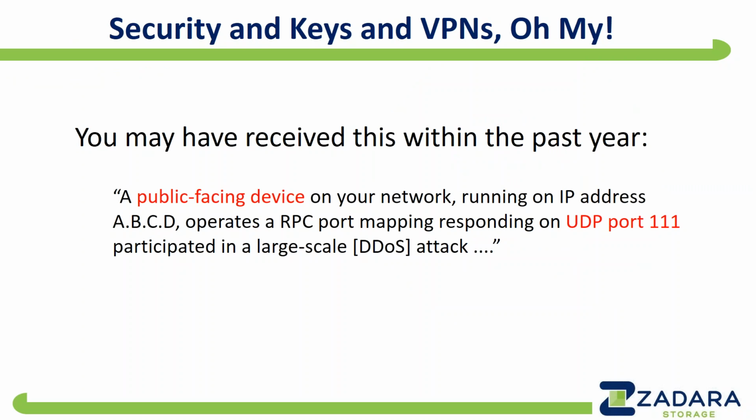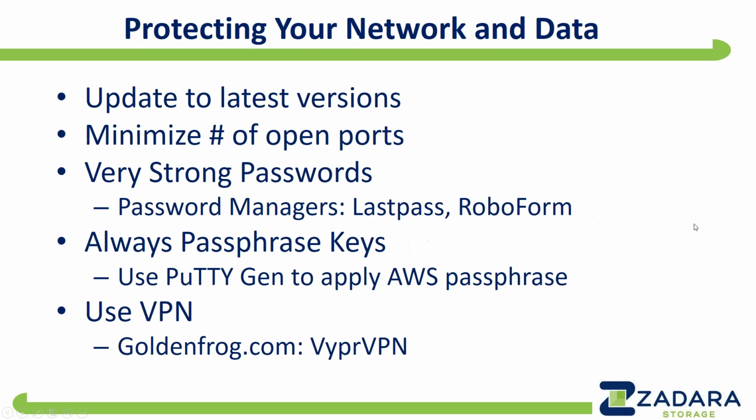Okay. So anyways, this is one of the emails that I got, and it says a public-facing device on your network was part of a large-scale attack. So there are a lot of ways you can prevent things like that, and the main thing you want to do is keep your software up to date. This is a pretty common answer to any type of solution. It always has the latest fixes and patches that resolve a lot of security holes.